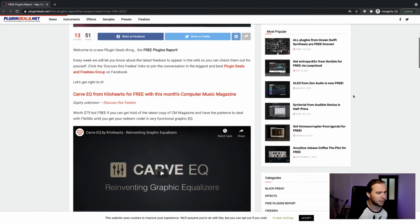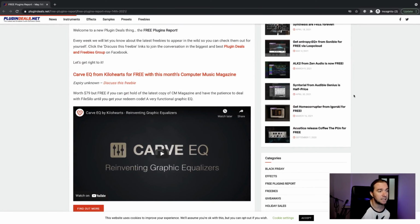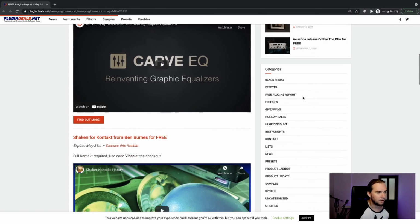So what have we got? The top one, which is fairly recent, is Carve EQ from Kilohertz, which is free with the current edition of Computer Music magazine. This made the top 5 list previously. If you can get hold of a copy of Computer Music, digital or physical hard copy, go along to their file silo, you'll get a redeem code and you can pop along to the Kilohertz website and redeem it and get Carve EQ for free, which is worth $79, which is nice, isn't it? A graphic equalizer for free.